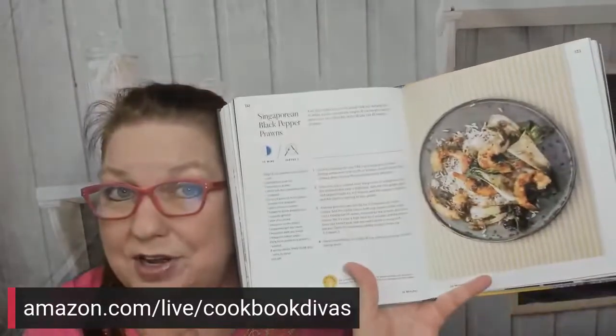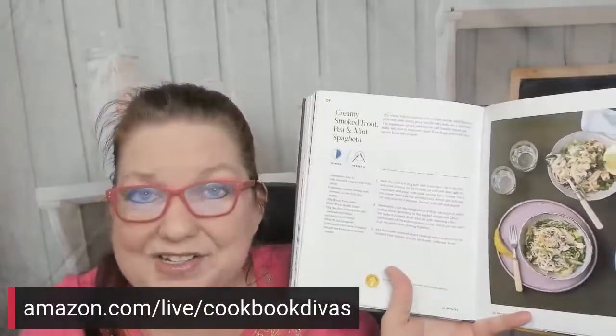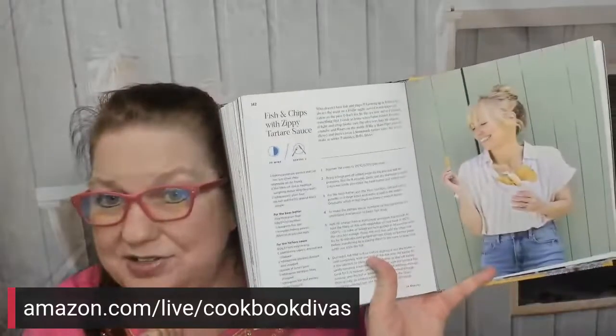Singaporean black pepper prawns. This book is pretty heavy on prawns. Creamy smoked trout, pea, and mint spaghetti. My boyfriend catches trout in a local lake in the spring and summer, but he throws them back and doesn't eat them, and I keep inviting him to feel free to cook them. I don't care. Here's fish and chips with zippy tartar sauce.